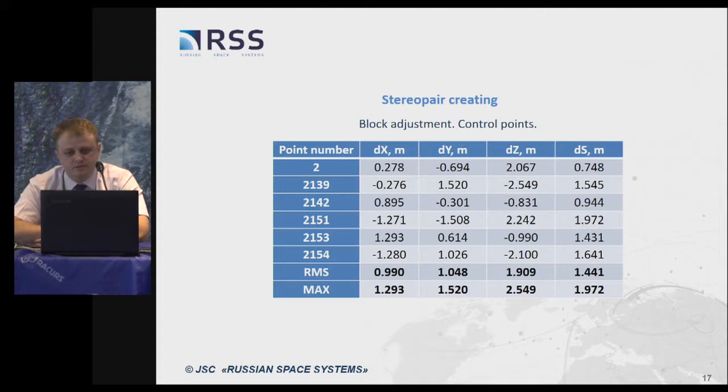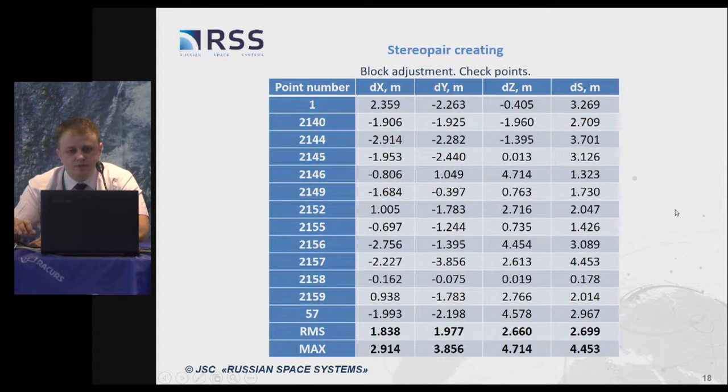Here you can see accuracy estimation of block adjustment. As you can see, the RMS error in the position is 1.4 meters. The maximum is 1.9, which is less than 1 pixel. And in terms of height, the RMS in height is equivalent of 1 pixel.